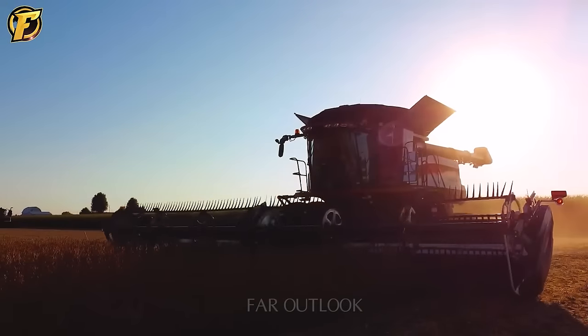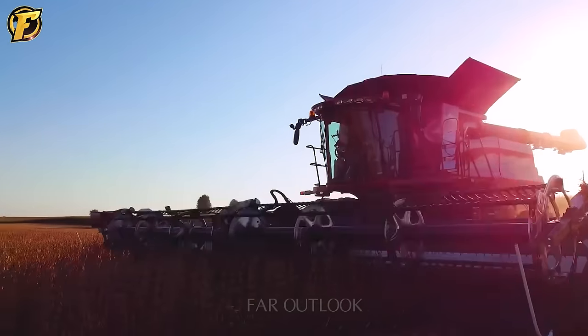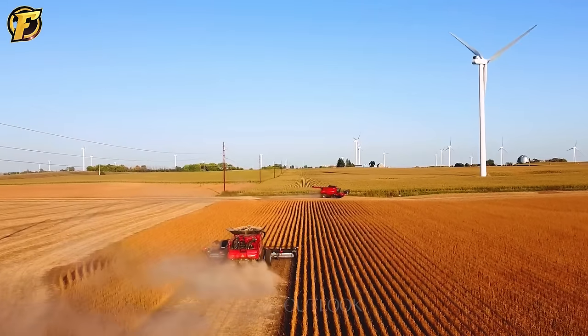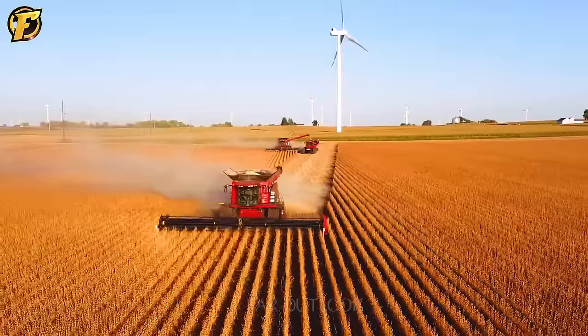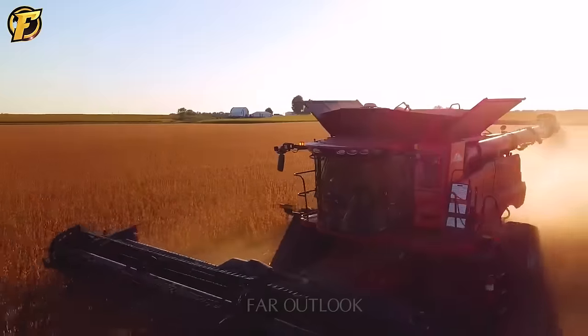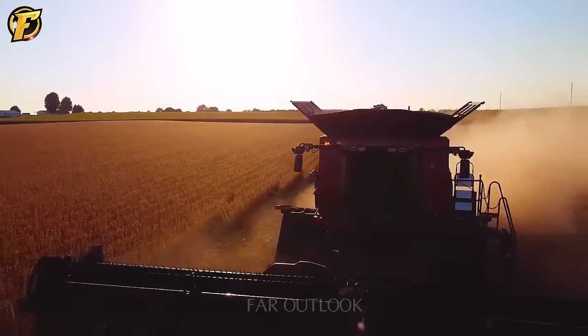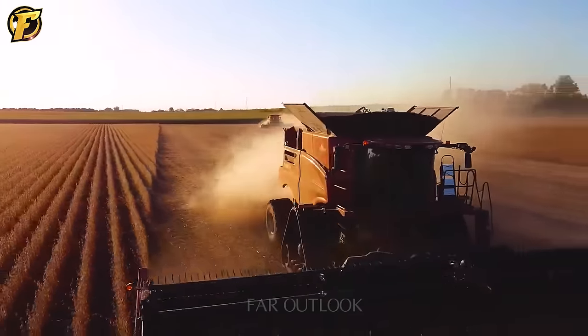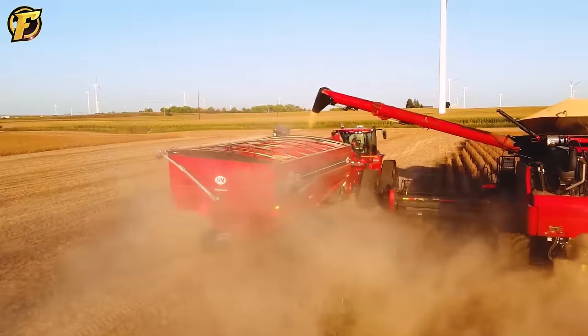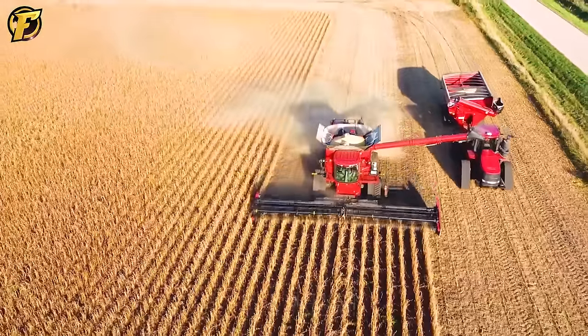The Quadtrac Case IH 470 CVX tractor combined with the J&M RX 1432 grain truck is responsible for transporting harvested grain from the harvester to storage. The synergy between the two harvesters and the grain cart not only improves harvesting efficiency but also ensures efficient and convenient soybean storage.